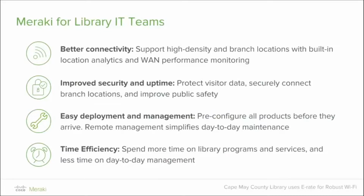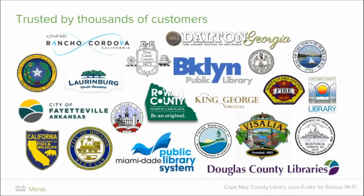So we're trusted by thousands of customers. This is just to give you an example of a few: Brooklyn Public Library, City of Fayetteville, Miami-Dade Public Library System, Douglas County Libraries, just to give you a couple of the libraries that we work with.